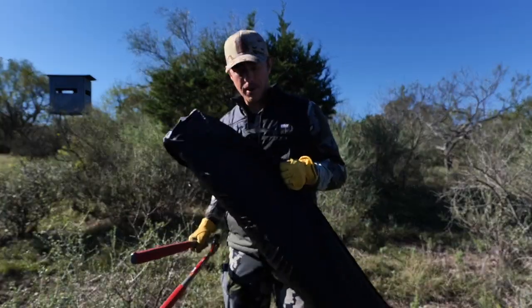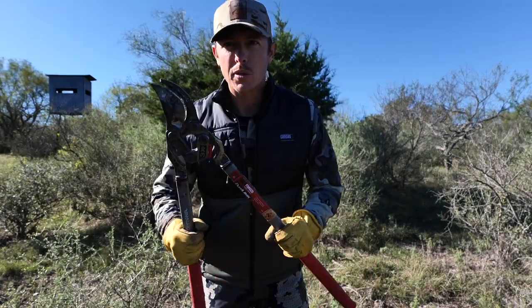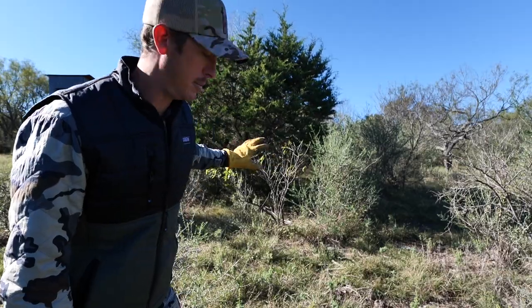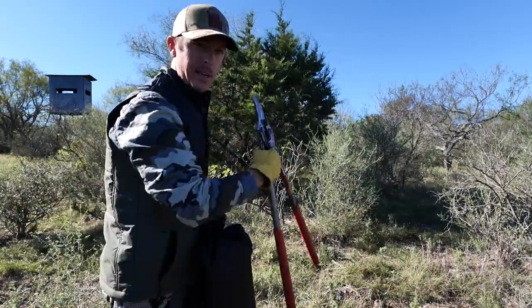We got our blind right here. I don't even know what kind it is. I got it at Bucky's. And I'm gonna use some snips. Some brush has grown up even more than last year, making this spot just perfect. So let's get the ground blind, stick it in that hole right there.